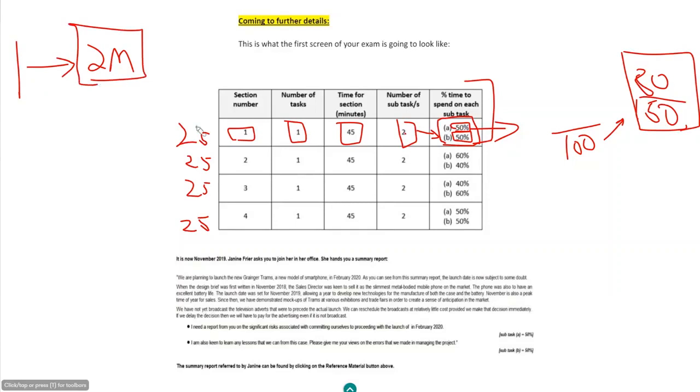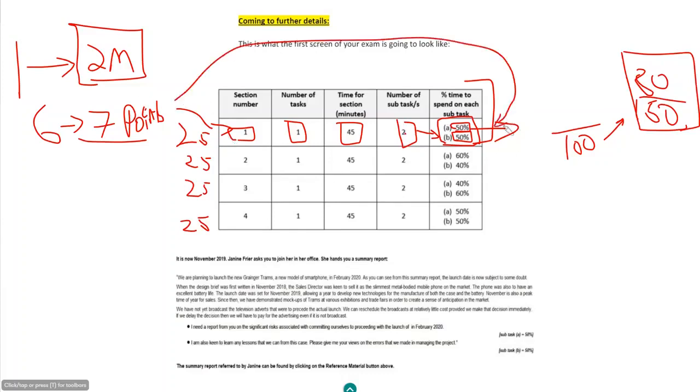So if it's 12.5 marks per subtask, you roughly need to write 6 to 7 points for each task. So you will be writing 6 to 7 well explained detailed points for task A. Same you will do for task B. So this is, like I like to call it, the hidden reason of why they give you these percentages.